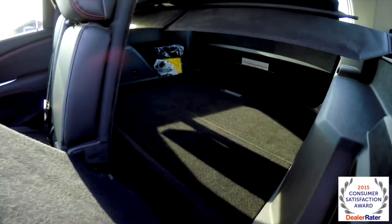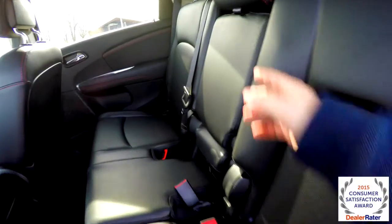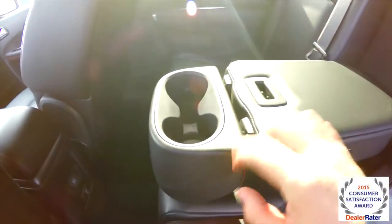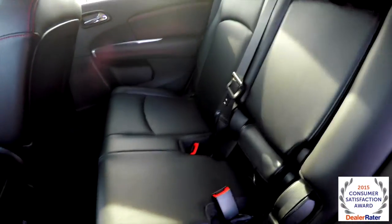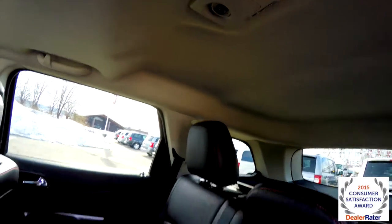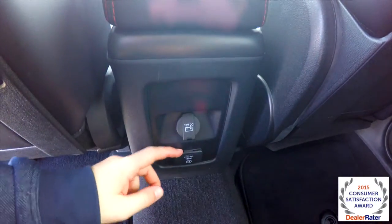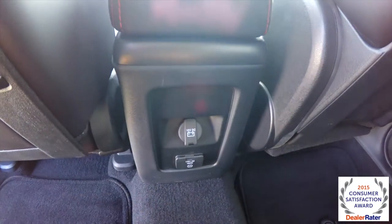Now this vehicle is unique in the fact that it does not have a third row. You've also got a fold down center armrest with integrated cup holders. Rear seat passengers also have their own aimable map lights as well. 12 volt power point, 115 volt AC outlet.